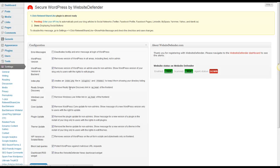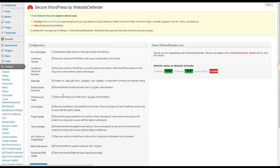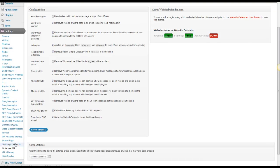So there's lots of things here. The index.php file in the plugin section and themes really keeps people from getting into your site and hacking it. And all I really do is leave it in its default form. So that's that one. And the next one, of course, is limit login attempts.